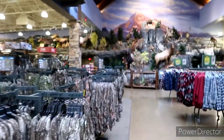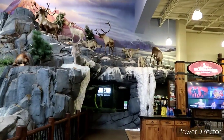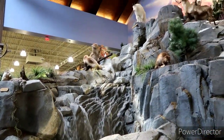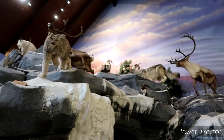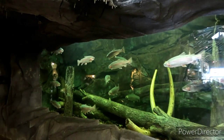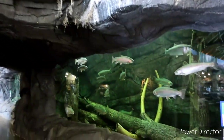Ooh, look at that thing. I don't like those. Wow, look at this. This is amazing, you guys. Very cool. Oh, check it out. We were just talking about the Ice Age. Look at this. Most of the creatures you would have seen. This is really pretty. Wow, look at this big tank. That is really cool. It's like this big walkthrough. This is amazing.